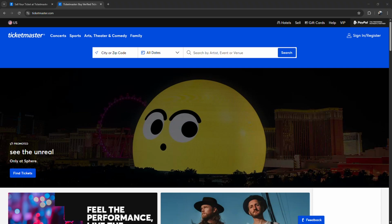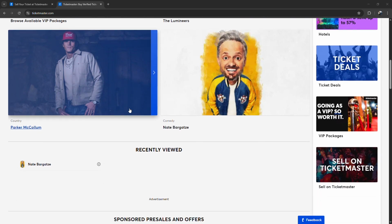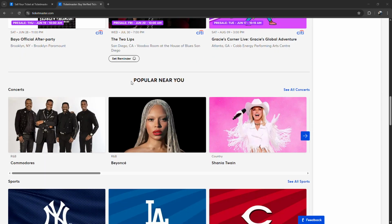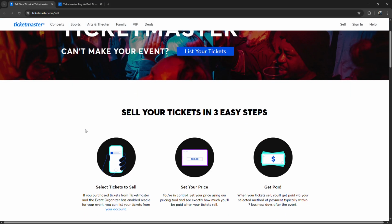How to make money reselling tickets on Ticketmaster. I'm going to tell you how to make money reselling tickets on Ticketmaster. First up, only list tickets that are eligible for resale.